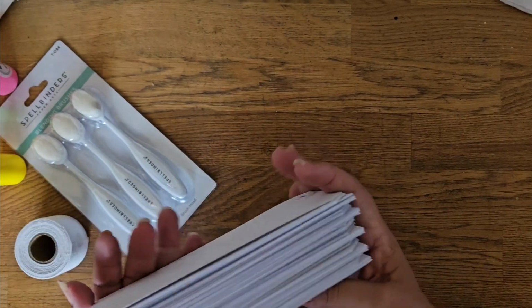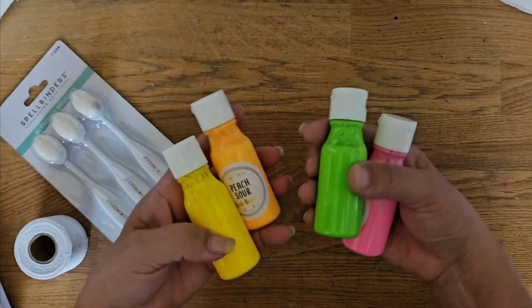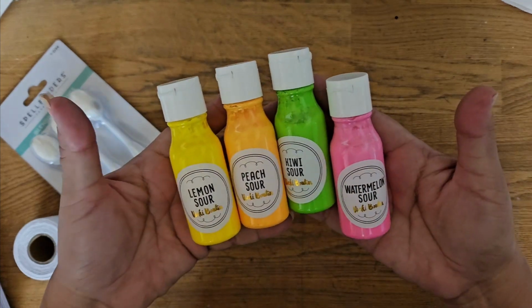So the sample had her doing all kinds of fun mixed media art stuff. And she used some acrylic paint. And so I bought this Vicky Bouton set of acrylic paint to make those tags.